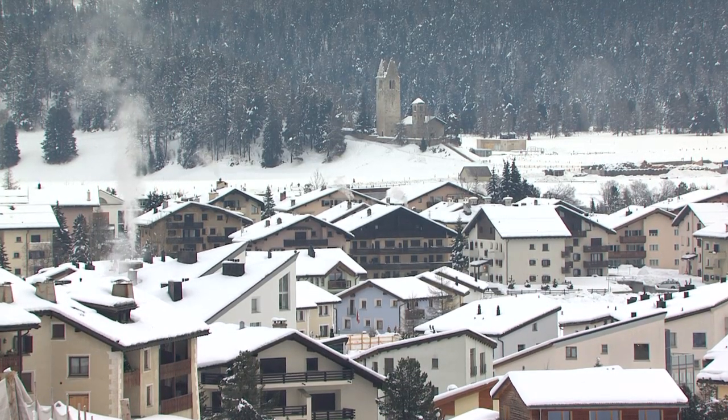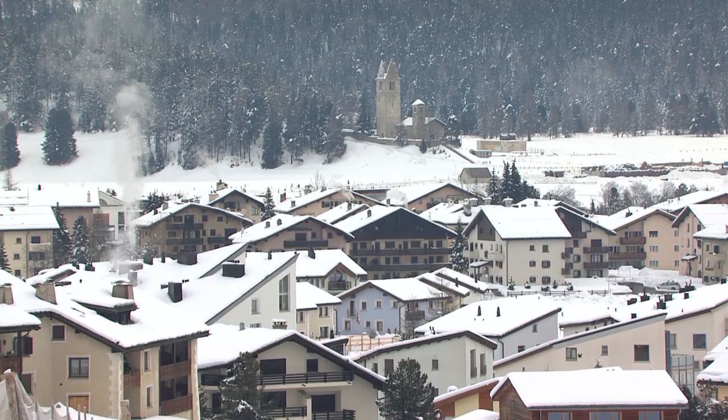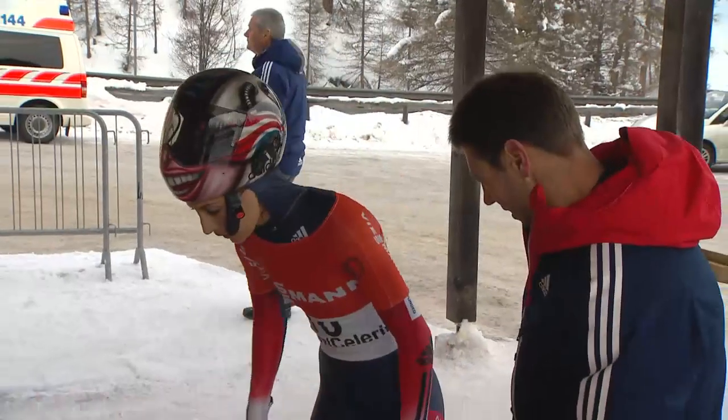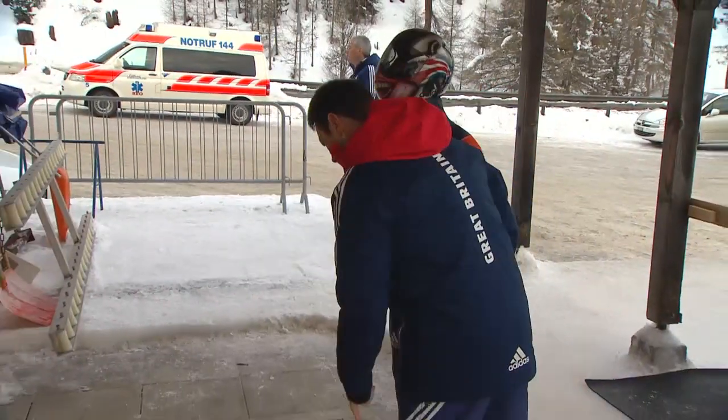Yeah, a good finish here in St. Moritz, it means a lot to everybody because it's such a special place for us sliders. And you know, I always say it's the happiest place on earth. You come here and everything just seems to be right.